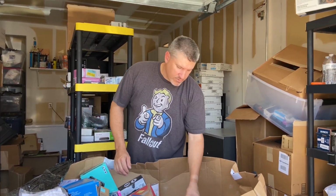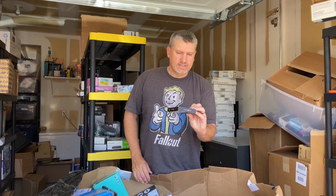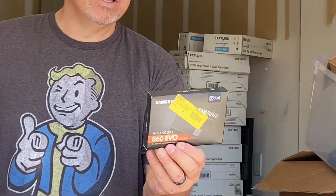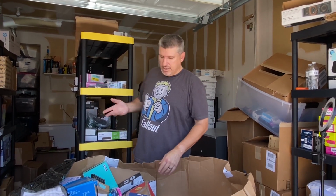Always weigh your options. Be as creative as possible when you're doing these things. Here's an SSD drive. Looks like a Samsung. This is a hard drive for your computer. SSD drives are the best drives to use because they're much faster. And something like this doesn't really say the size. 500 gigs will probably go for about 30-40 bucks if I don't keep it.